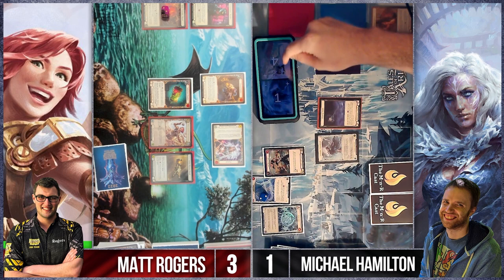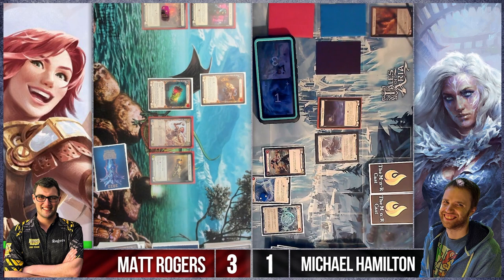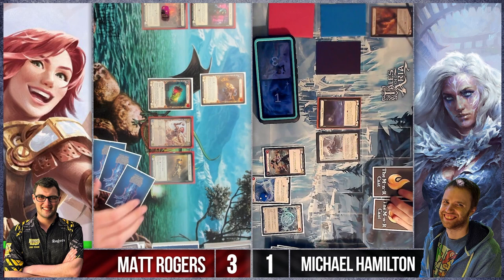Nice little pull there for Hamilton, who will be eternally lower life than Matt Rogers until he is either the winner or the loser of this match. So very, very efficient. Nice to have that come out of the hand here. And Michael Hamilton looks at his opponent and he says, right, well, if I can hit you with anything, obviously 5 damage straight off the top from like a red Aether Ice Fane would do the job. You just don't have the arcane barrier to fight through that.